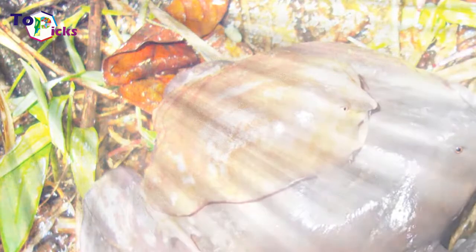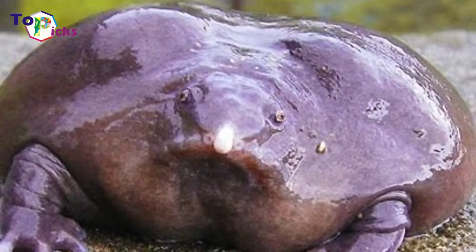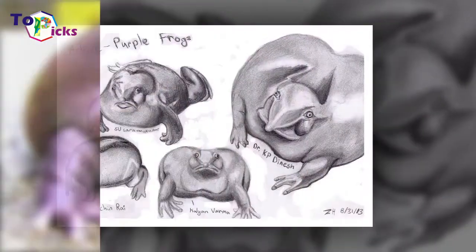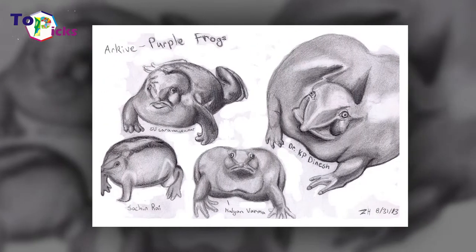During those 2 weeks, the frogs only have enough time to find a mate and breed before they have to retreat back underground, never to be seen again. During this time, the males sing loudly to attract females, the volume of their siren song getting louder as the rain increases.